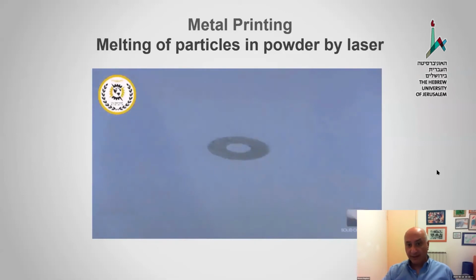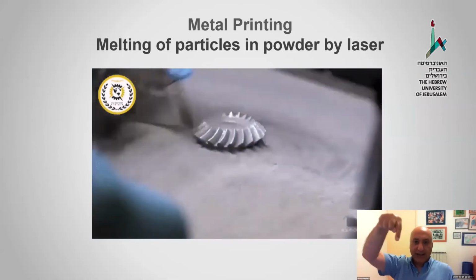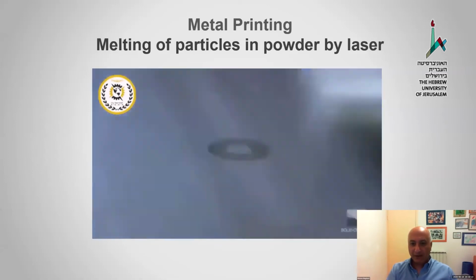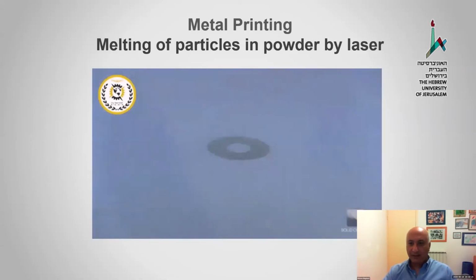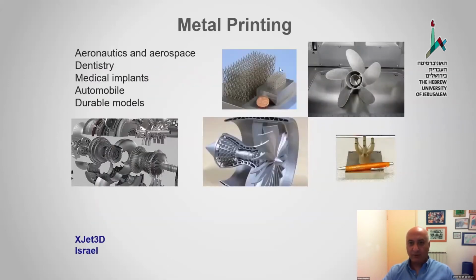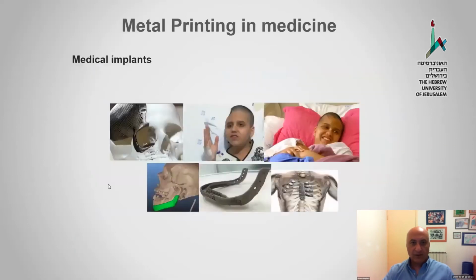We can print from metal. For example, you can take a powder metal and use a laser beam to melt the powder locally, and you end up with a metallic part. If you can make a metallic part, you can use it for blades, for rotors, for motors, but also for medicine. For example, these are actual photos of a printed part of a skull of this young patient, and it's working. This is a printed jaw, working.